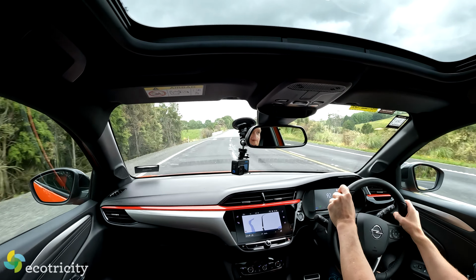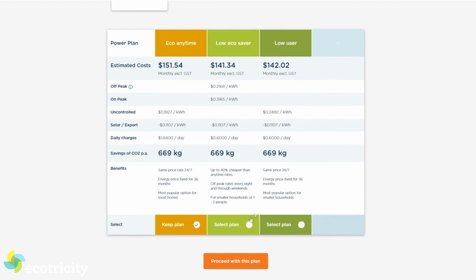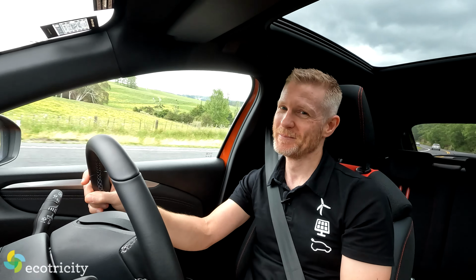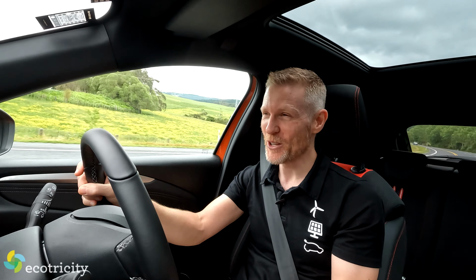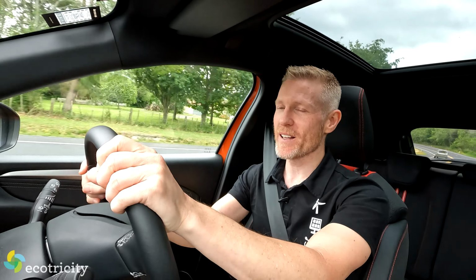Like most EV owners, the vast majority, around 90% or so, they charge at home because the electricity is even cheaper. And if you were to use Ecotricity's EcoSaver plan, this is a great plug for them because it's a great plan, then you'd charge the car the same amount of electricity, would cost you about $9. Really? $9? 300 kilometers? That's not bad. And not only that, the EcoSaver plan's got some other benefits.